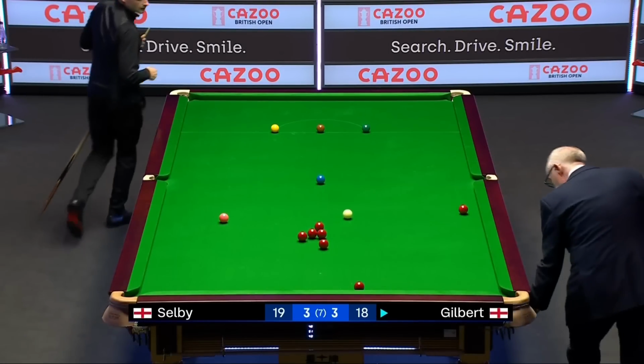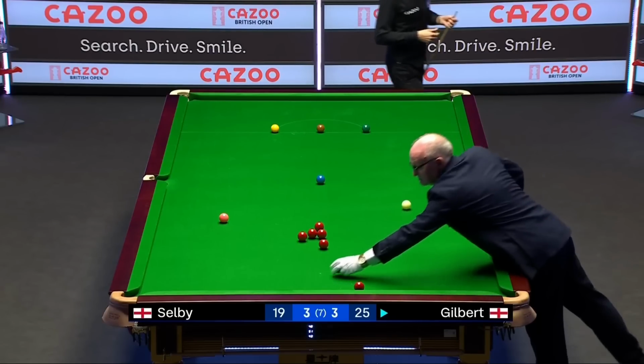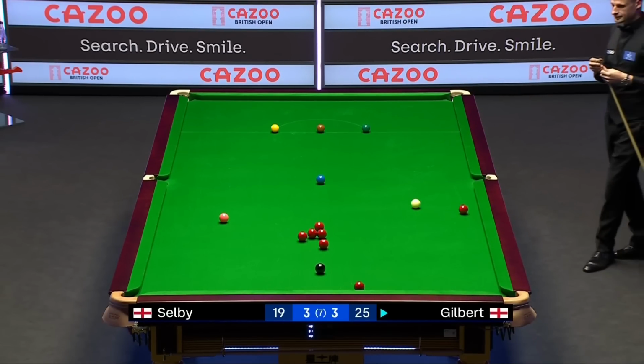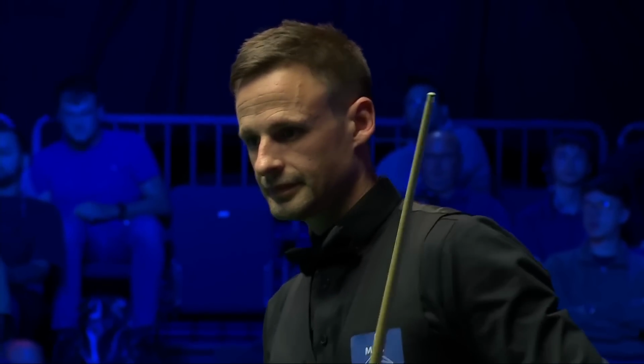Well, he's gone the other side and he's played it well. He cued that nicely. Yeah. 25. Definitely worth a round of applause. He got into the cue ball lovely there.